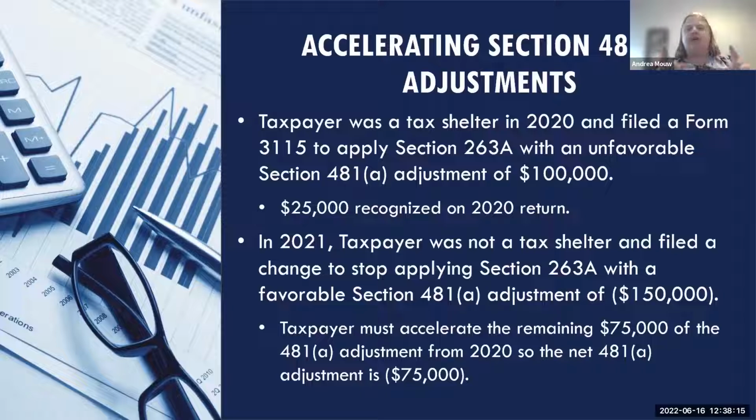If you're going to change back to one of these methods and you have an unfavorable adjustment yet to be recognized, that all gets accelerated into the year you change back and nets against your favorable adjustment. So in this case, that last $75,000 of that adjustment is going to offset the $150,000 favorable adjustment. So we don't get the deferral and time value of money that we used to. Again, logical, makes sense, but something to keep in mind when you're planning ahead. You aren't going to have that extra 25,000 in income in those 2 years. You're going to end up having less benefit in the year that you change back.